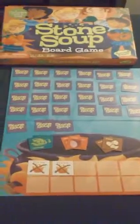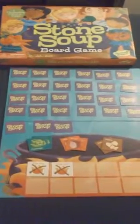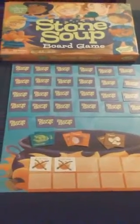It is based on that story. The rough outline of the story is that all of these people are in this town and nobody will share their food. And so this old woman in the town says, well, I'll make soup for everyone then. I'll make a soup with a stone. And then she says, and you know what?